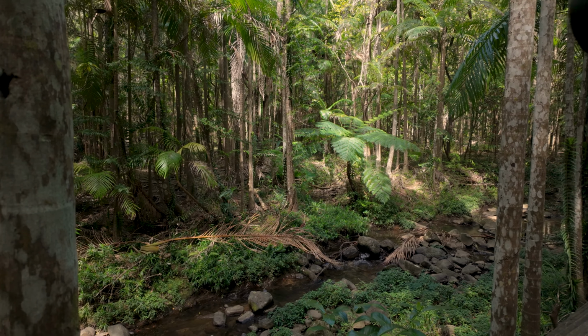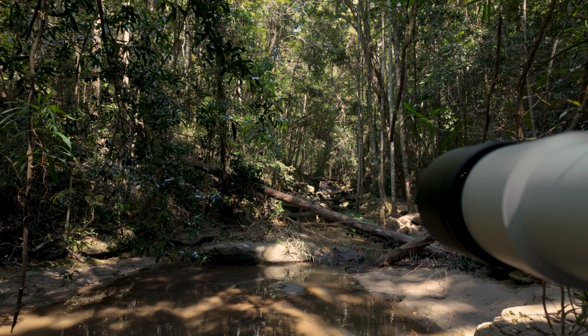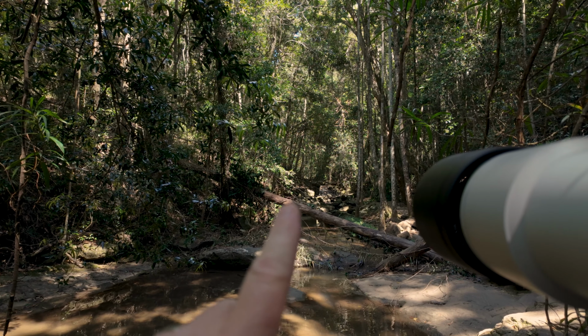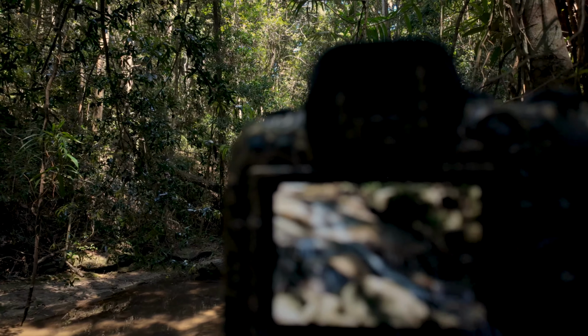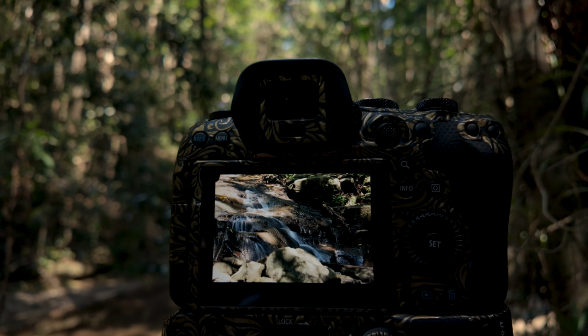Like the shadows there, got a bit of highlights coming through on that fern. Right up the top here in the frame, that little falls. So at the back, I've just taken a shot all the way at 800, so you can sort of see the reach.